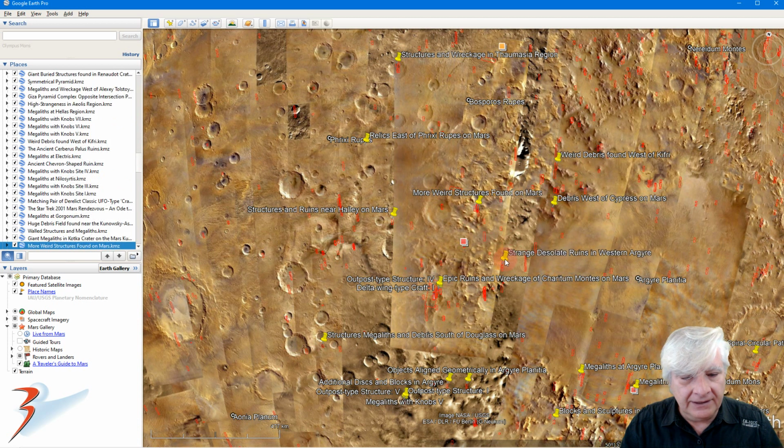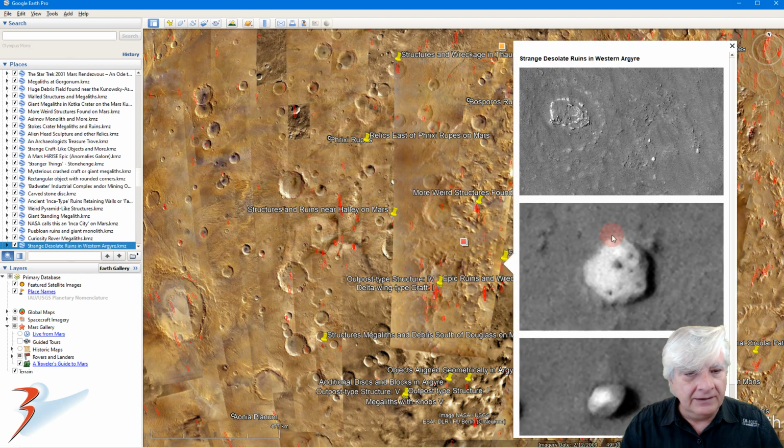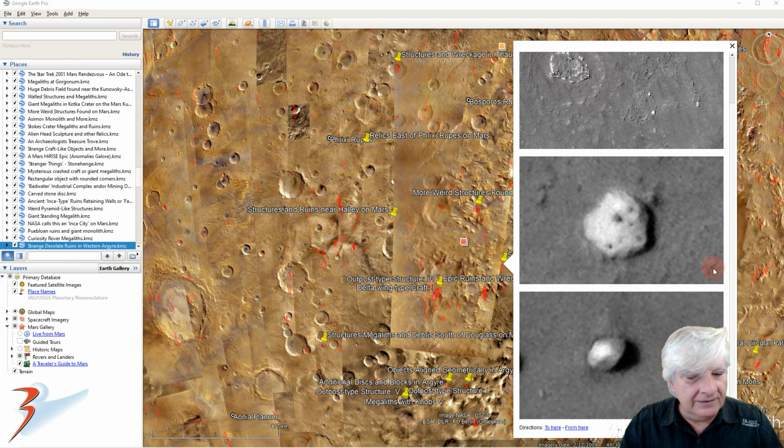We're going down here, strange desolate ruins in western Argyre. Strange circular design there, almost like Stonehenge, and a strange disc-shaped object there. It's almost like a fossilized shell.